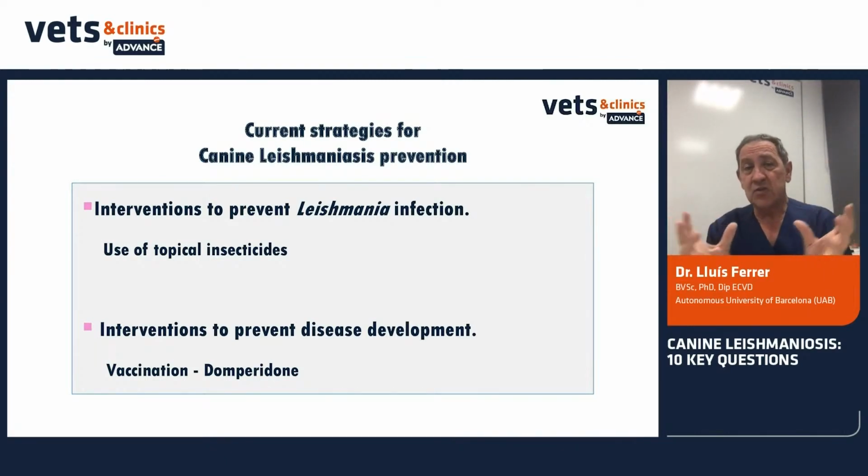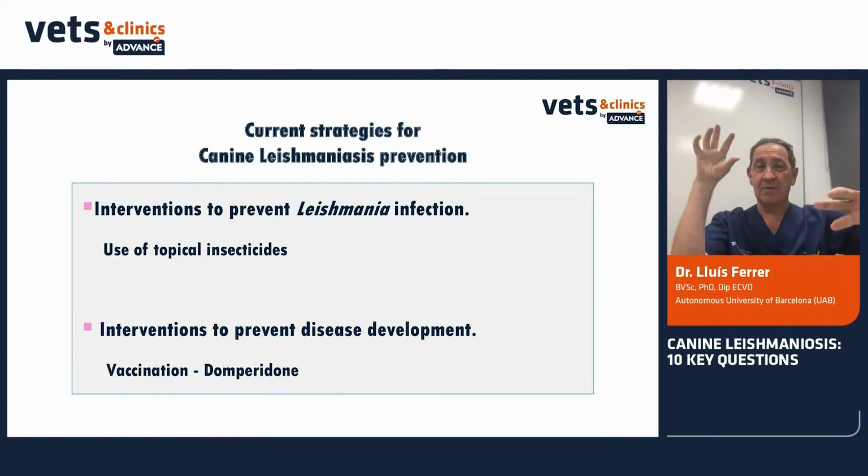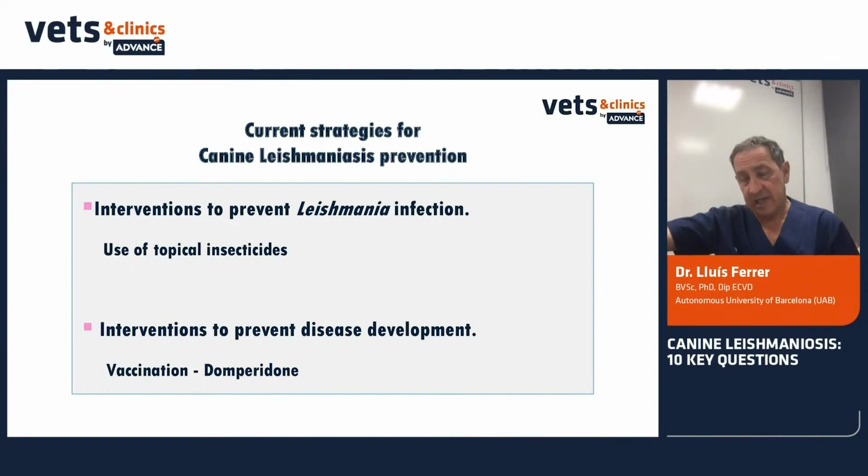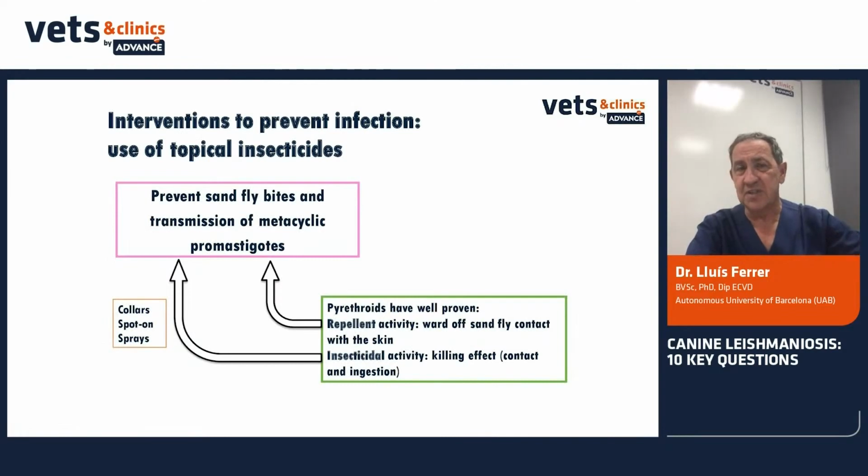the group of interventions to prevent the infection of the dog, and basically is the use of topical insecticides or repellent insecticides. So this intervention prevents the dog becoming infected. And then we have another strategy to prevent the disease, that is to stop the progression of the infection to clinical disease. And we can use vaccines, we can use some immunostimulants. We have now on the market domperidone. So there are two different types of prevention for the disease.